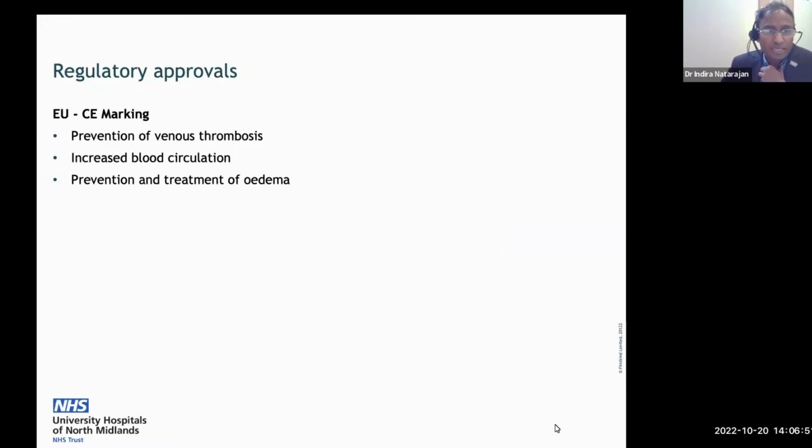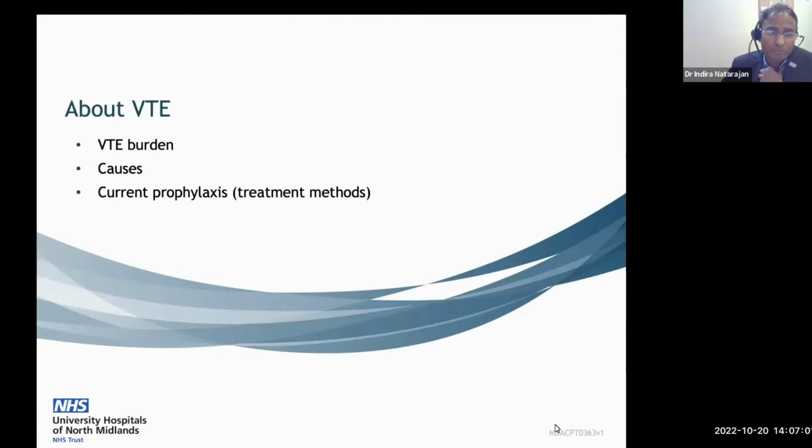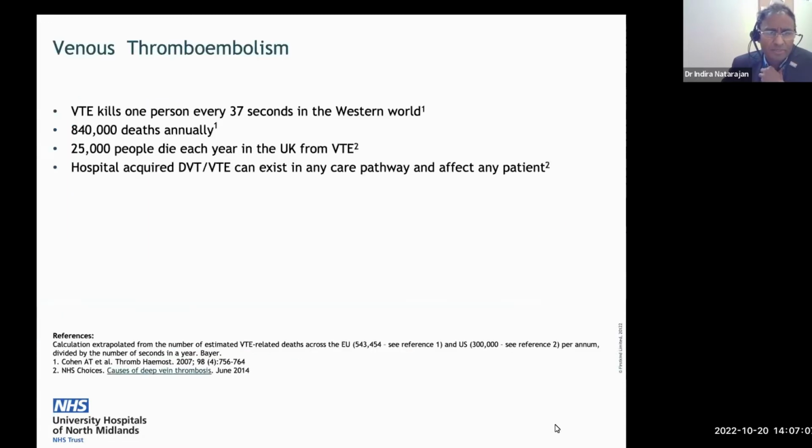Regulatory approvals: it has regulatory approvals for prevention of venous thrombosis, increased blood circulation, and prevention and treatment of edema. But clearly in our unit, we were focusing on prevention of venous thrombosis. So just a few words about VTE burden, causes, and current prophylaxis.